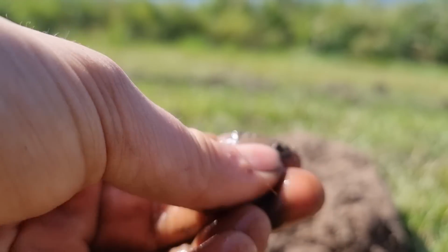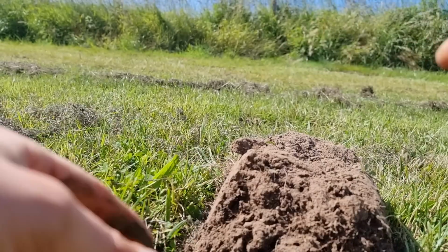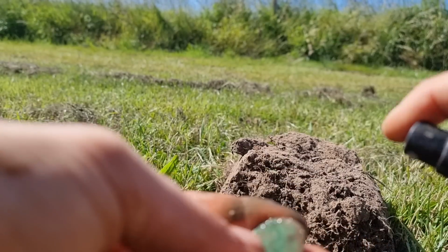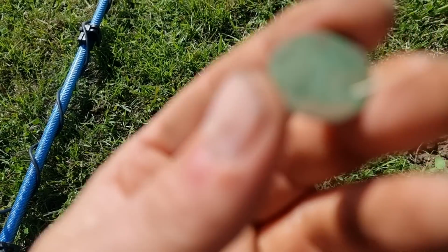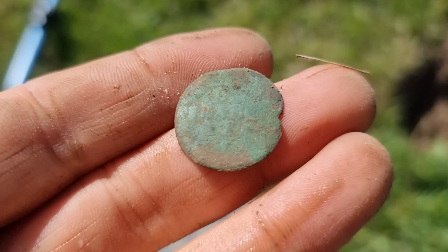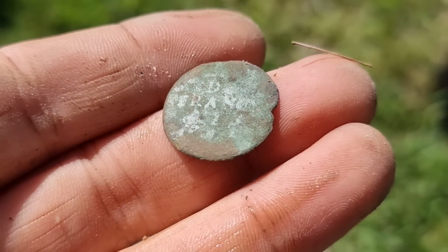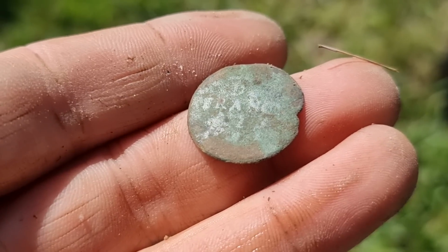Oh, I think it's just another, I don't think it's a Roman. Nice patina on it though. Oh, looks like it might just be another one of those plain farthings. Oh, it's 2 coins though. Well, I can actually see some lettering on it. Oh, it's a French coin. It's probably a double tournois. Oh, Clem will know this, let's go and take it to him.